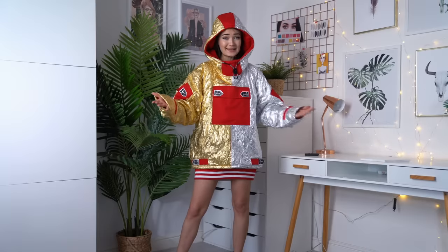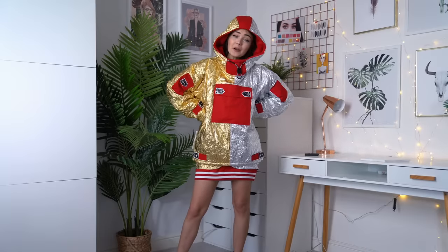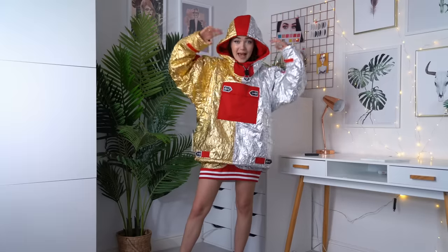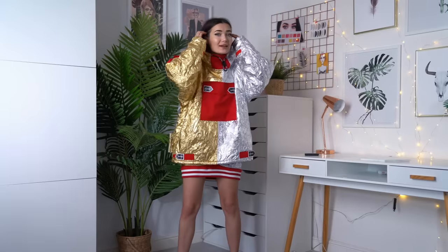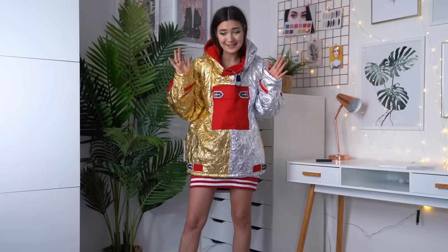Okay guys, this is the microwave outfit. I don't know how to feel about it. The hood is absolutely massive. It's making my head look like a cone head. Also, I did not talk about this when I was showing off the jacket, but it's actually lined with some really heavy duty fleece. This stuff is warm, I'm telling you. I'm literally sweating right now.